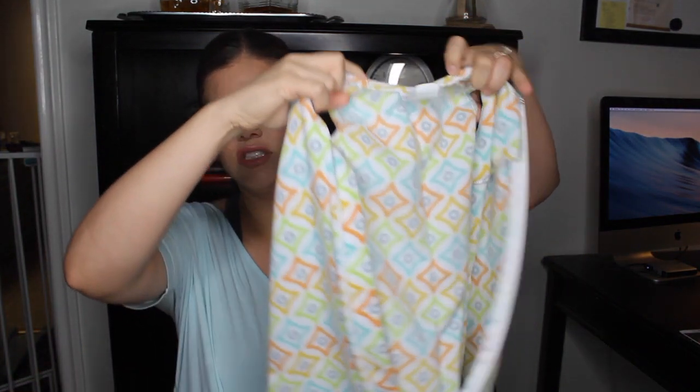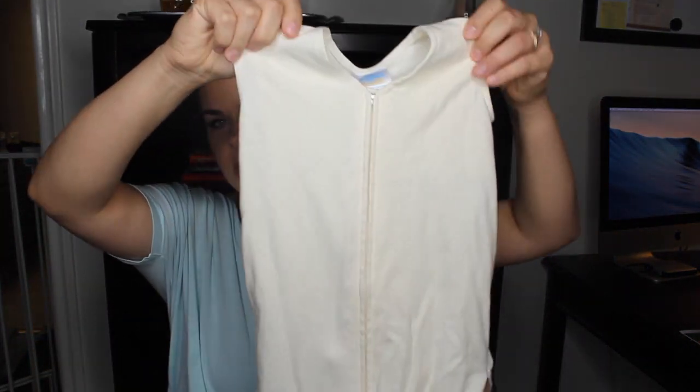Okay, so here's one of her little sleep sacks. Here's the length, and you see the shoulders are really tiny. Now here's the small. See how big that is? Literally, it's like double the length. I don't understand. This is meant for like a one-year-old. So I don't know what we're going to do. We might have to either cut the little swaddle arms off and just put her in regular pajamas, and do it that way.